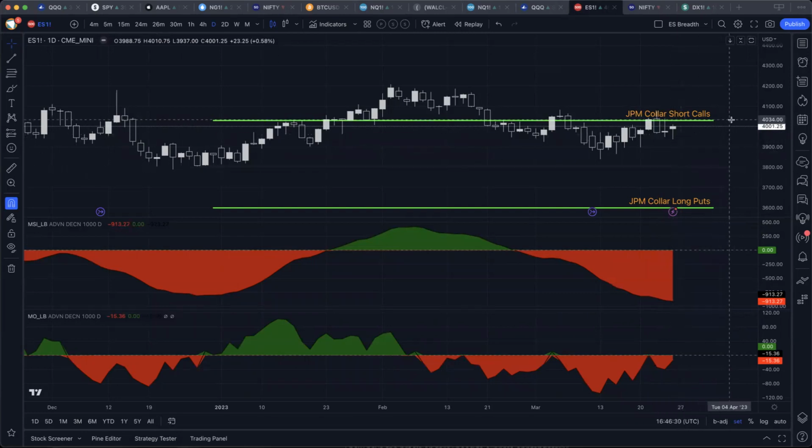So what this means is that there is going to be a big incentive for JPM to step in and defend this 40-30 level up here, which is where the short calls leg of this collar sits. So there's going to be a huge incentive for them to step in and defend that. That's going to act as a cap on prices through the end of the quarter until the collar gets reset.